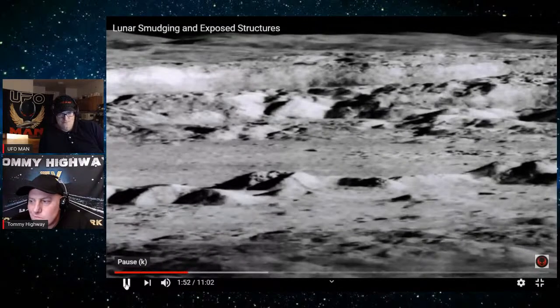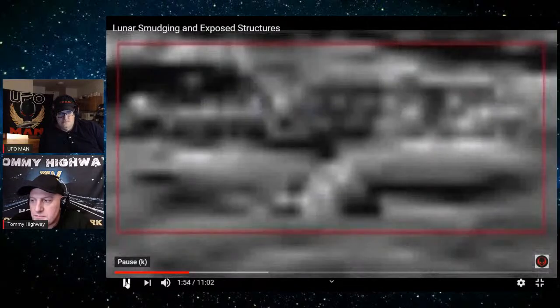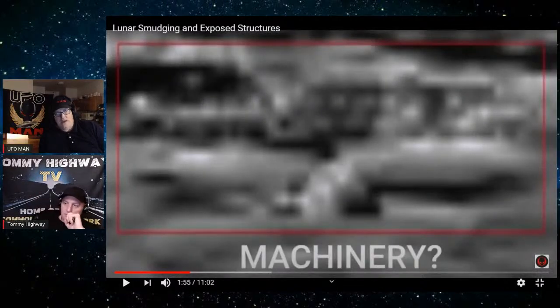Okay, we're going. Okay, this is not a very clear image, but there looks like there's something in front here and something mechanical in the back. This was filmed on the backside of the moon. It looks like machinery. To me, it looks like machinery. I don't know what that would be.